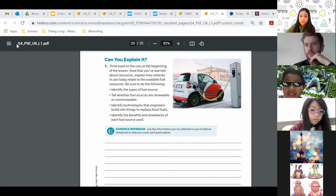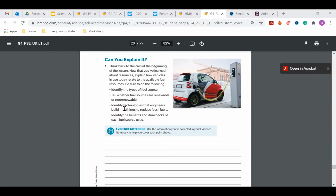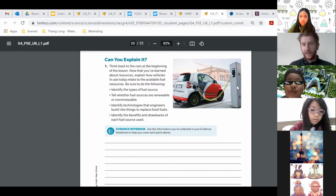Okay. And Bill, what about this question? What about technologies that engineers build to replace fossil fuels? Can you give me one technology that engineers build to replace fossil fuels? They will use other types of energy. Yeah, give me an example. Give me one. Wind, okay. Sun. Cool. Thank you, Bill. Thanks very much.